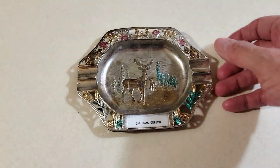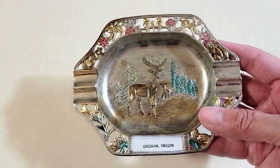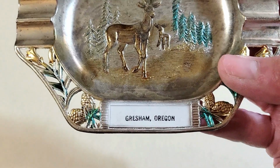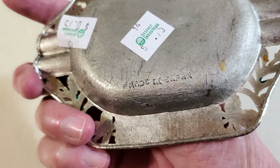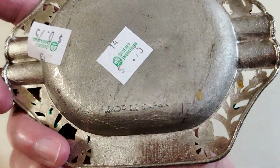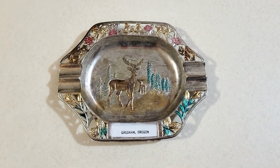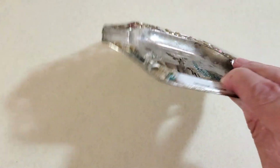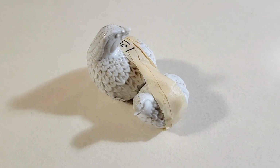And then I picked up this really beautiful cigarette ashtray, and it is from Gresham, Oregon, and I paid 75 cents for it, and it says made in Japan, so I know it's old and vintage. I think one of these goes for about $15 to $20, so for 75 cents, that's a steal. So pretty.